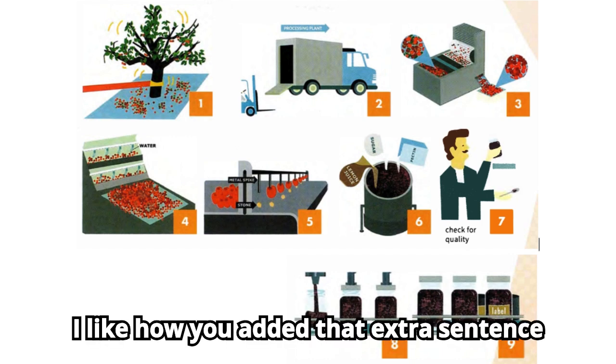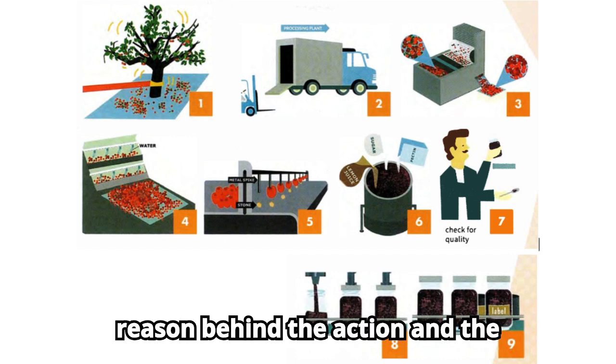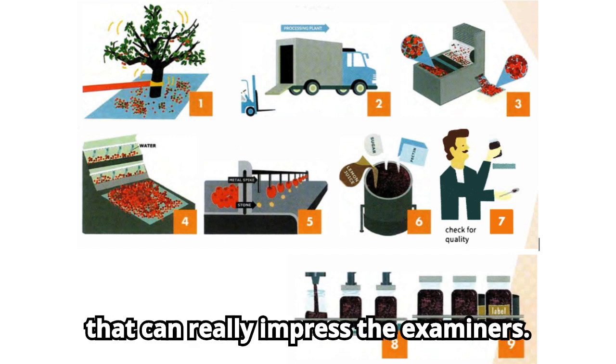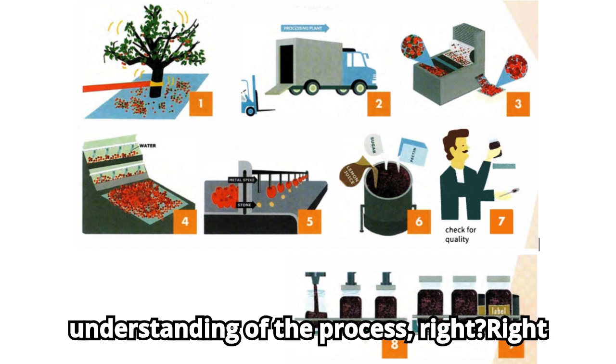process. I like how you added that extra sentence explaining why the cherries are washed. It shows you understand the reason behind the action and the importance of hygiene in food production. It's that kind of insight that can really impress the examiners. It's about going beyond simply describing what you see and demonstrating a deeper understanding of the process.